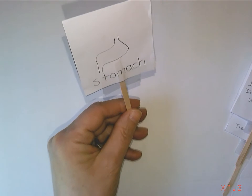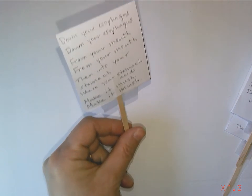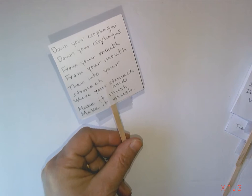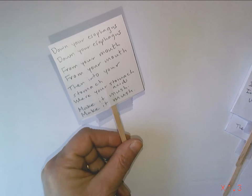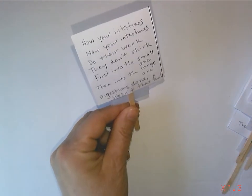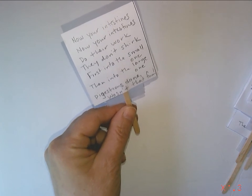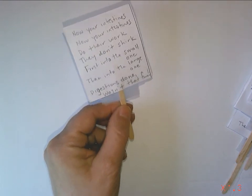Down your esophagus, from your mouth, then into your stomach, where your stomach acids make it mush. Now your intestines do their work. They don't shirk. First into the small one, then into the large one. Digestion's done. Wasn't that fun?